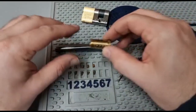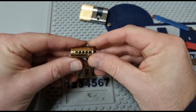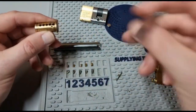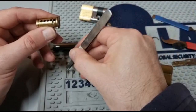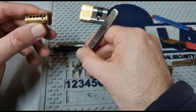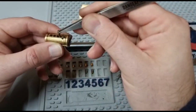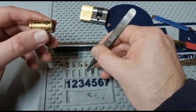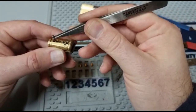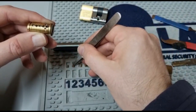Now, I'm going to try something out here. I don't want those sliders to fall out. So, what I'm going to do is pop a couple of key pins into 1, 2 and 3, 4, 5. Now you'll see why I'm doing that. Here's the spool pin.